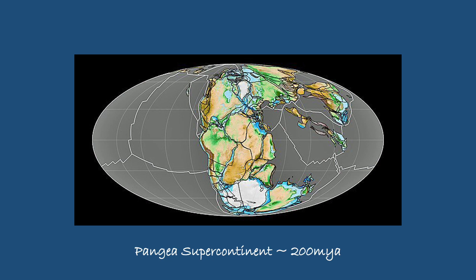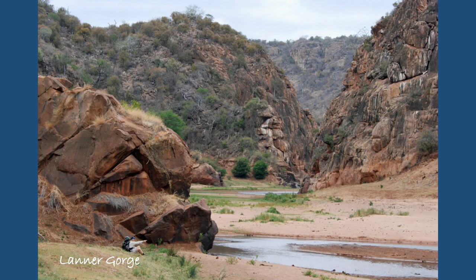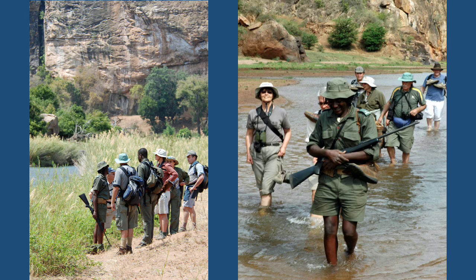At that time, Africa did not exist as a separate continent. As can be seen here, our continents, before tectonic movements separated them, consisted of a supercontinent known as Pangaea. So here we are, about to set off on our walk through this magnificent Lanner Gorge. We spent the better part of that day going out and back along the major part of the Lanner Gorge.